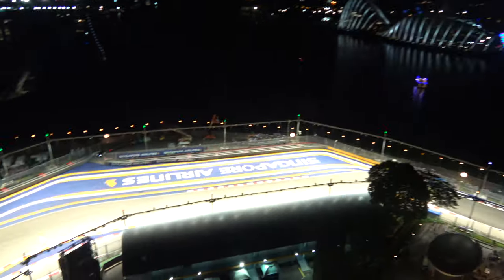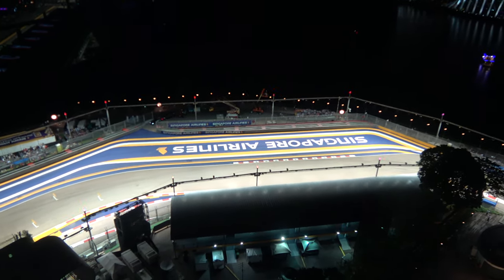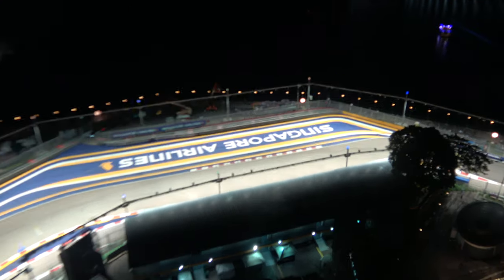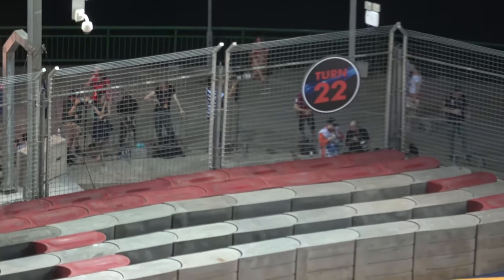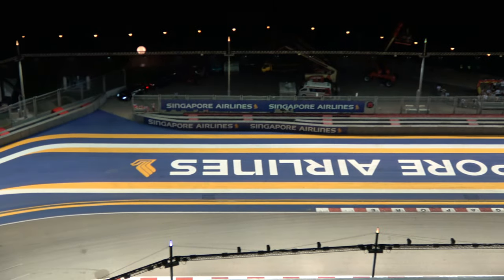It's MBS. It's amazing because you can't hear the cars from up here. There are 23 turns on the circuit, more than any in the world. I think Abu Dhabi's got 19. Monaco's got quite a few as well.